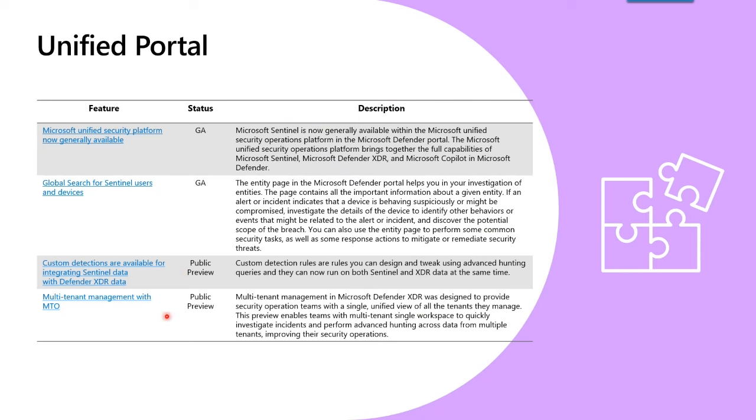Now, lastly, probably one of the top asks, especially from MSSPs. Let's say you have a multi-tenant in your environment.